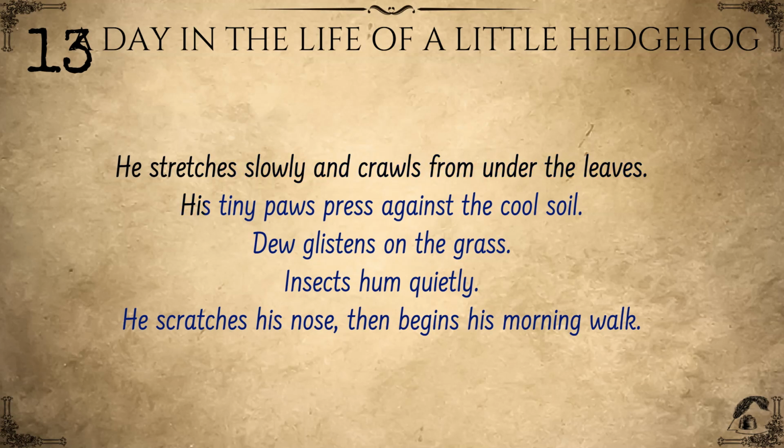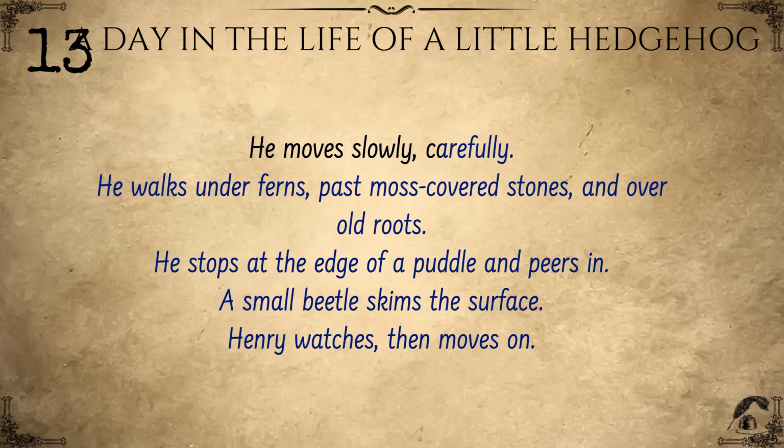He stretches slowly and crawls from under the leaves. His tiny paws press against the cool soil. Dew glistens on the grass. Insects hum quietly. He scratches his nose, then begins his morning walk. He moves slowly, carefully. He walks under ferns, past moss-covered stones, and over old roots.